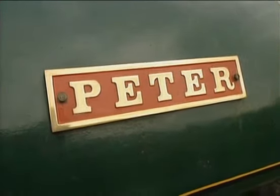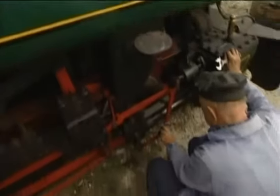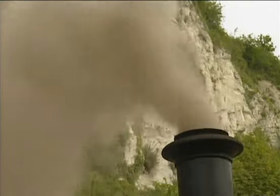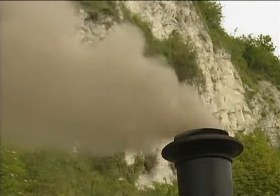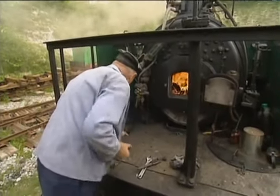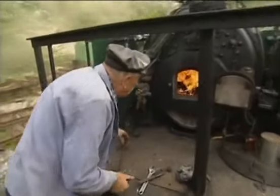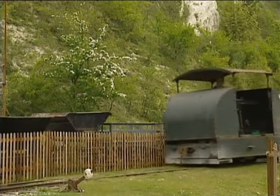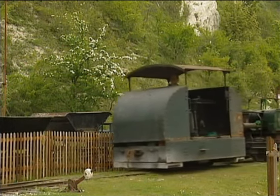This is a saddle tank engine called Peter. And this his long-suffering driver, who must wait a couple of hours every morning before there's enough steam pressure to go anywhere. While steam sat around simmering, the enemy was on the move.